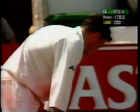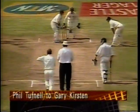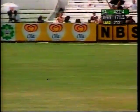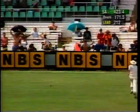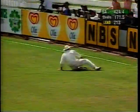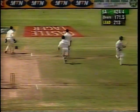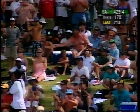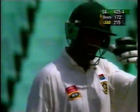Kirsten now plays a handsome-looking shot too, off the back foot, and that's gone to the boundary in the cover point area. He's played it quite delicately, a lovely little late cut. Will it run to the boundary for forward, slowing up, and ever-eager Silverwood is after it, and he will not get his 4 runs. It's just 3, so he's 1 short of 200, and Boucher is 1 short of a century. 425 for 4.